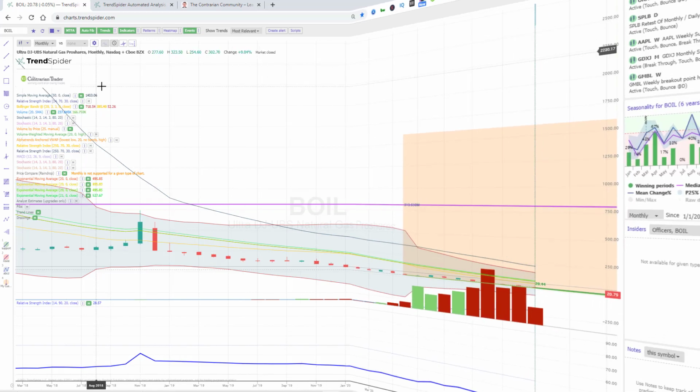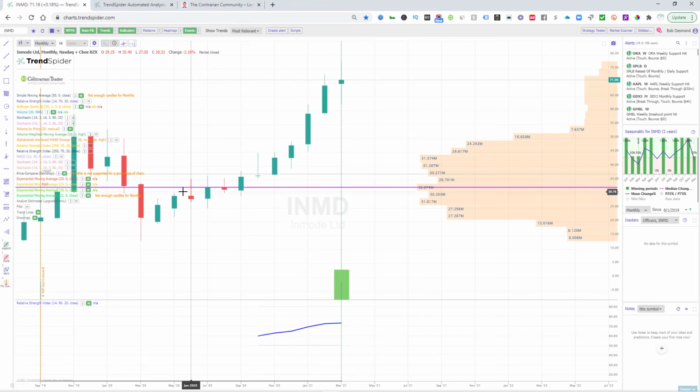All right, first up is INMD, a very, very strong chart here. Now, frankly, this is one that is on our longer-term watch list, basically our wish list. Why do we have a wish list? The reason is we're expecting a major sell-off in this market. So we're building up names now that we want to buy at fire sale prices when there is blood in the streets. But that doesn't mean I'm going to ignore good price action in the meantime.